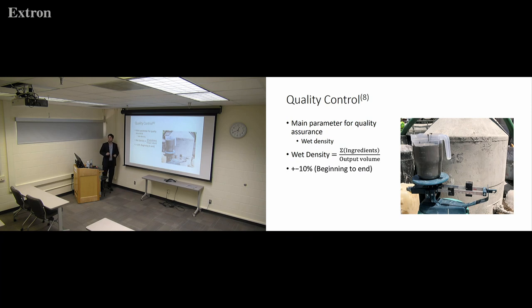The best way to check the quality control of concrete, and I would say that is the main parameter, is density. It's a very simple formula. You just add all your ingredients, divide by the volume that you are getting, and you get the wet density of the concrete. This wet density needs to be consistent. For example, if you are taking 9 cubic meters from one ready-mix truck, the first cubic meter that you get out should have a weight within plus or minus 10% of the design wet density. If not, you are getting a completely different density. This is a crucial point to determine if you are having an unstable mix.